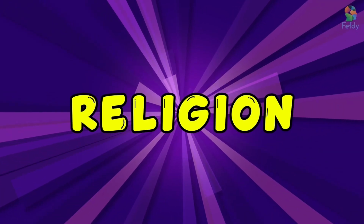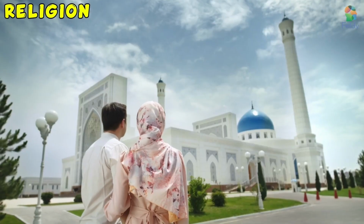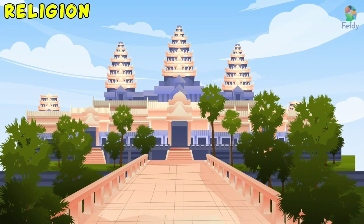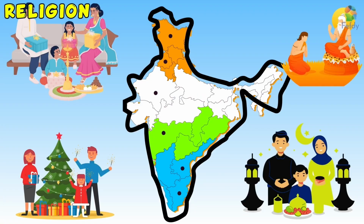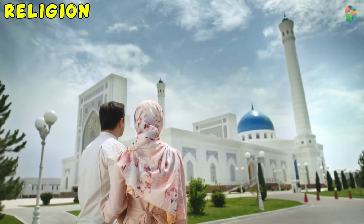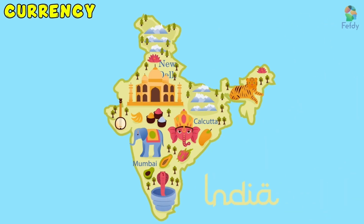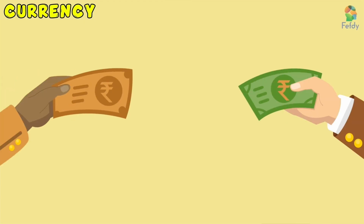Religion. India has various festivals like Diwali, Eid, Christmas and Guru Purab. People here follow many faiths. If anybody asks you, what religion does your country follow? Say, India is a diverse country. Diverse, which means follows many faiths. Currency. In India, we buy and sell things with rupees and paise. Rupees and paise.